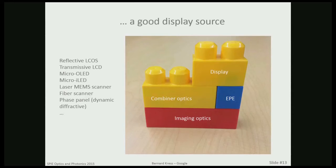Then, of course, you need a good display source. And actually, this is the first thing that you should think about when designing an optical system, is the display source. That can be an LCOS, which is what was used in Google Glass version 1, a liquid crystal on silicon reflective display. You can actually use also a transmissive LCD.